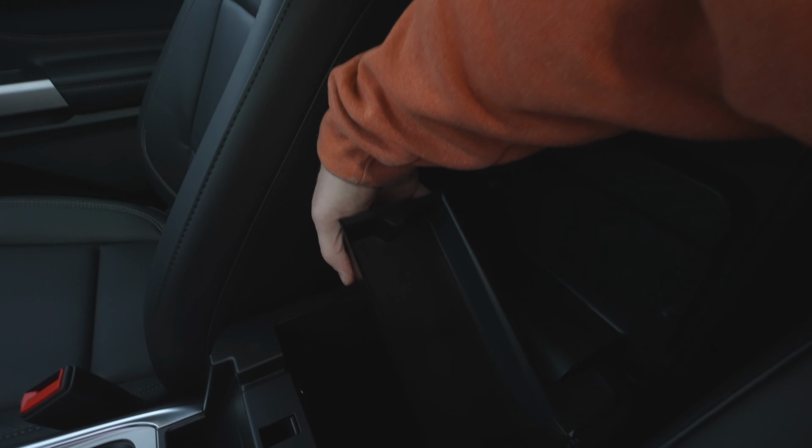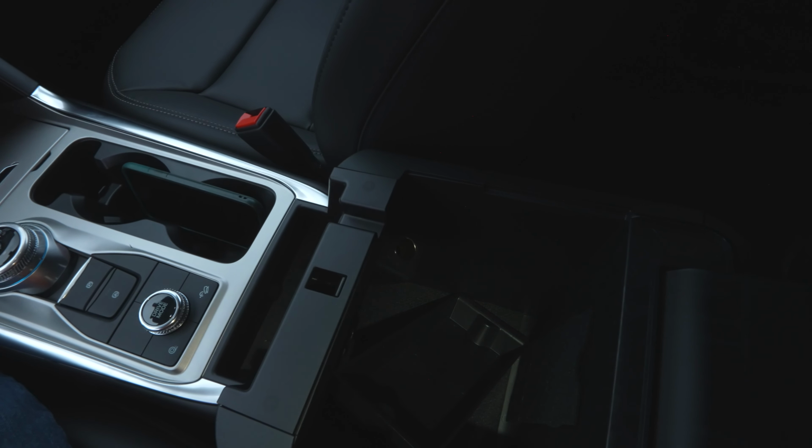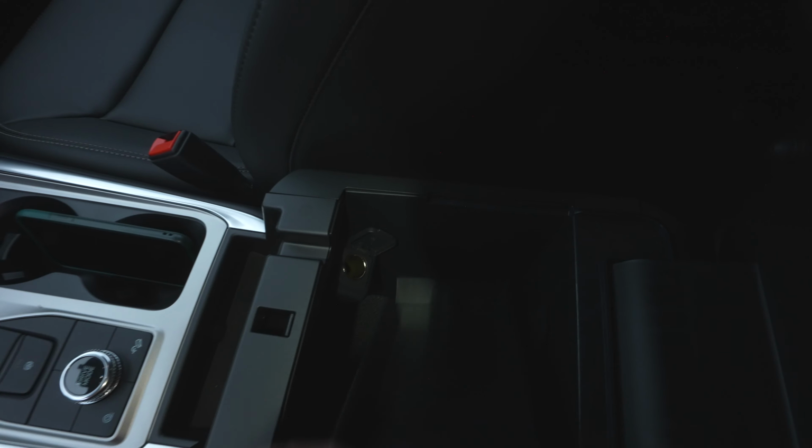Open this up, and this gives us access to a storage compartment with a removable storage bin, as well as a 12-volt outlet, if that'll come through. Again, sorry about the lighting in here. These dark interiors make it a little bit difficult to get good shots.